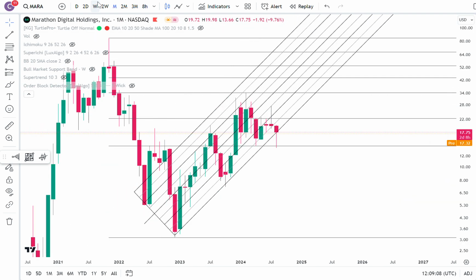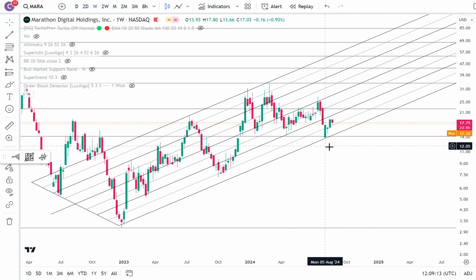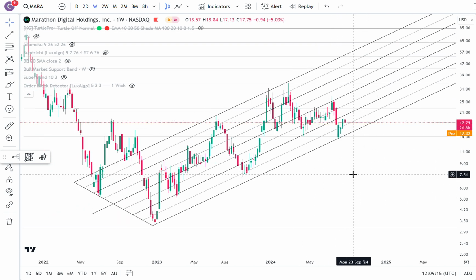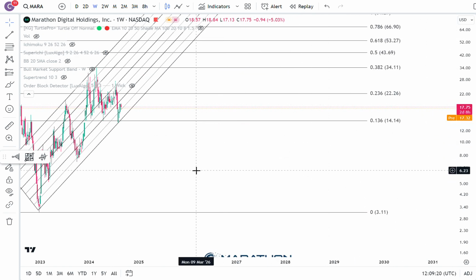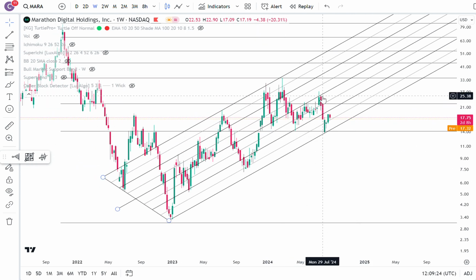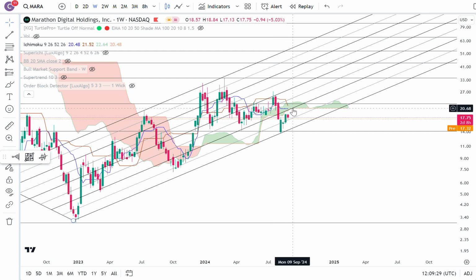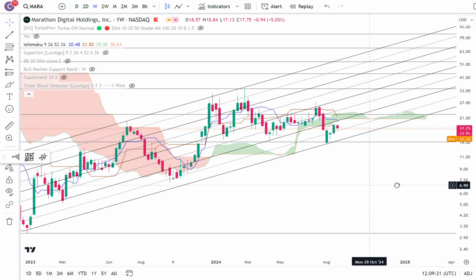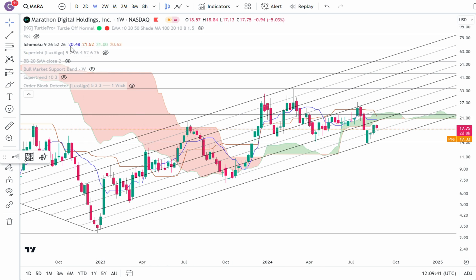Mara is basically just channeling up. It's near the bottom of the channel. It looks like a pretty good reward zone, support zone over here at the bottom of the channel, as well as the Fibonacci level, the 0.136. So it looks like it's bouncing where it needs to bounce, and right now it looks like it probably wants to go back up to this area of the channel over here, as well as the bottom of the Ichimoku cloud. Probably end up getting rejected there, but I think price probably wants to grab up to like $20 over time. That's kind of what I'm looking at here.